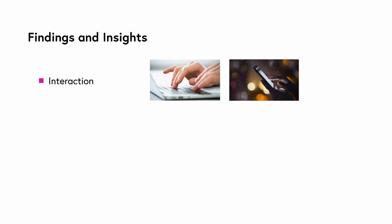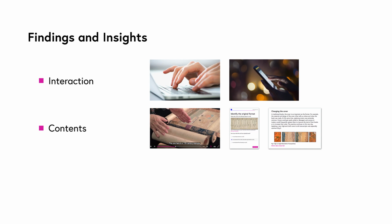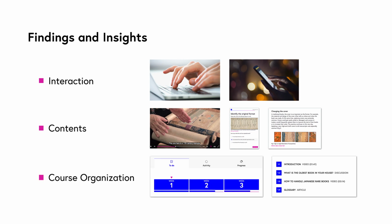Now let me summarize the main findings and insights I got from this pilot research. I organized them in three different categories: interaction, contents, and the course organization.